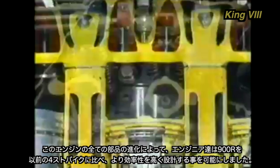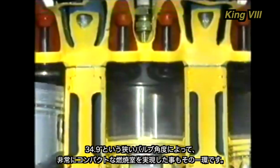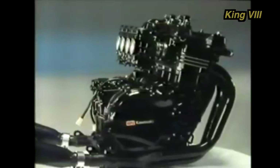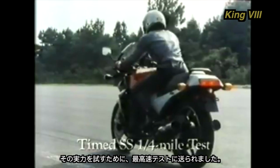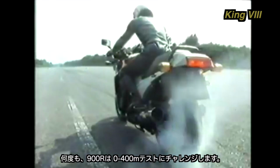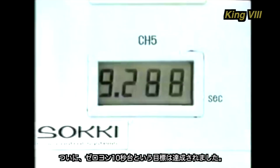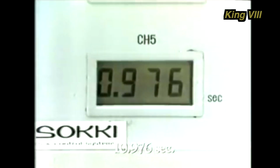Improvements to every part of the engine allowed Kawasaki engineers to make the 900R more efficient than any previous four-stroke. A very narrow included valve angle of 34.9 degrees resulted in a highly compact combustion chamber. To confirm that they had come up with the optimum results, the 900R with a compression ratio of 11:1 and a power output over 120 horsepower per liter was taken to the strip for testing. Time after time, the 900R was run through the standing quarter mile. Further refinements were made until the 900R was at its best. Finally, repeated quarter-mile runs in the 10s were achieved. A record-setting performance from a stock 908cc power plant.